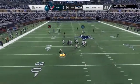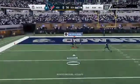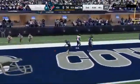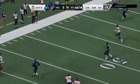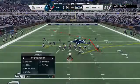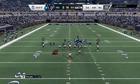On 1st down, it's Watson. Buying time to his left. He'll take a shot for the end zone. And it's knocked away and incomplete. Marquise Blair, 2nd-round pick from Utah, there to bat it away. After the incomplete pass, here now is 2nd and 10.